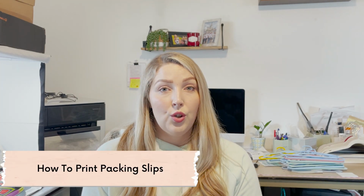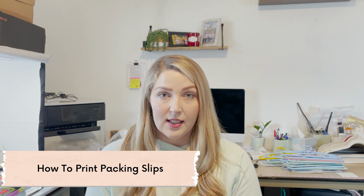Now let me show you how to add the packing slip with the shipping label. This is something you have to opt into on Poshmark. So for me specifically, when I have 20 items or 10 orders that are going out in one day, it is kind of nice to send all of them to my email at one time and then print out all the labels at the same time. But if I don't have a packing slip with it, then I don't know who has what items.